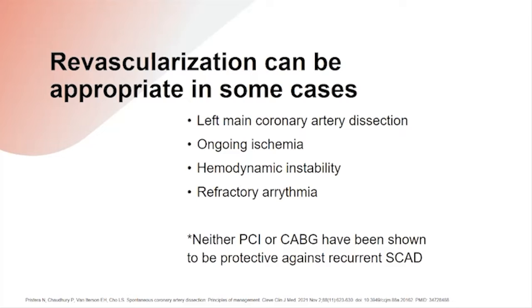And so in these cases, we might need revascularization with a stent or bypass surgery to sort of restore that blood flow. I do want to emphasize here that neither a stent nor bypass surgery is protective against recurrent SCAD. So doing all those procedures and kind of messing around in there isn't going to prevent SCAD from recurring if that's something that's going to happen.